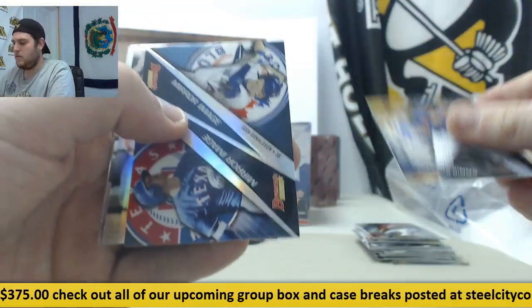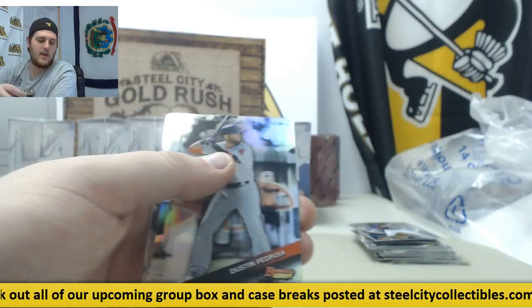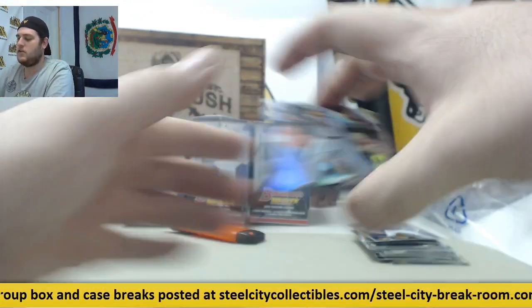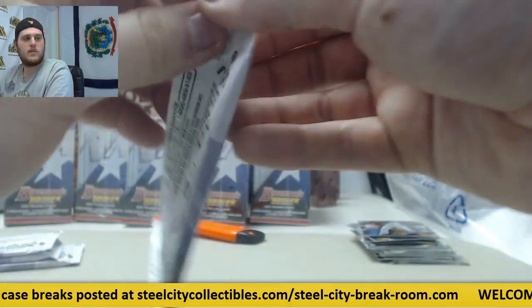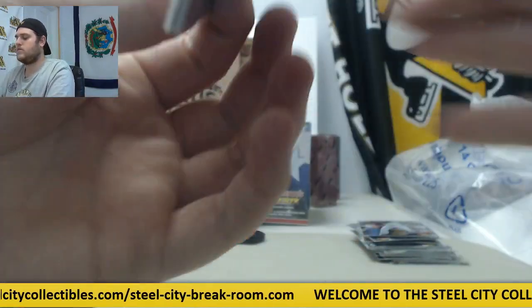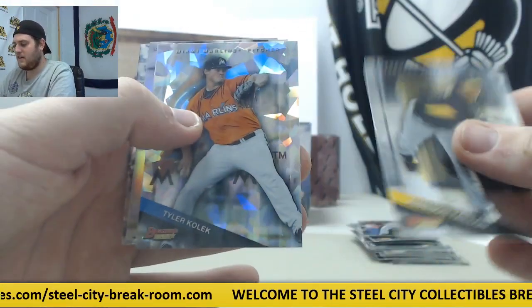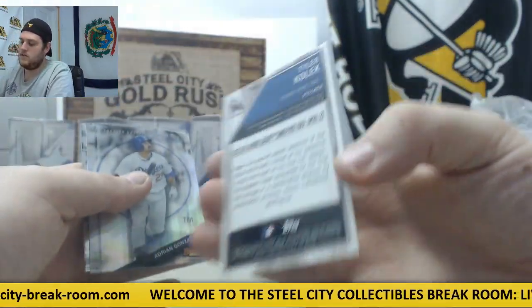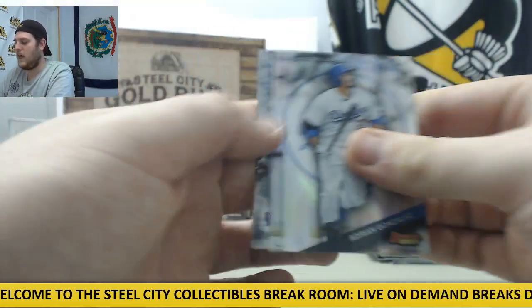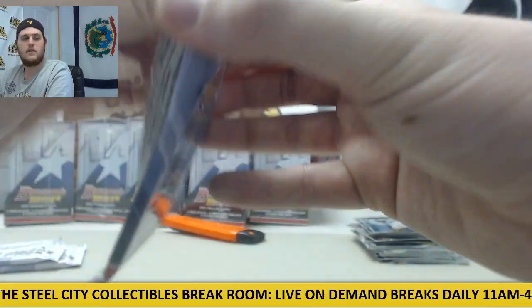Brandon Nimmo, mirror image Donaldson and Joey Gallo. Pedroia, Mikel Franco and Jorge Soler rookies. Jameson Taillon, Tyler Kolek, nice cracked ice card. Adrian Gonzalez, Francisco Lindor, and Eddie Rosario for the Twins.